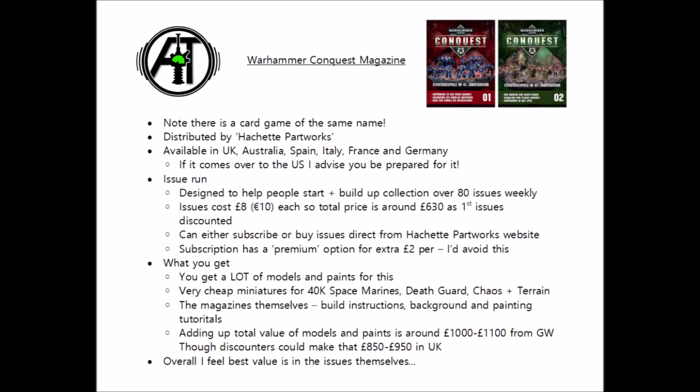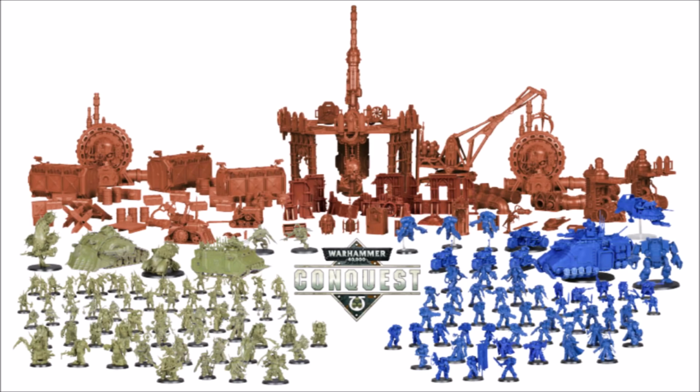come with some extras, such as I think that you get some plastic cutters and glue in the first few issues to help you assemble and paint your miniatures. So this is what you get over the entire collection of the Conquest magazine. It's frankly a pretty enormous amount of Space Marines and Death Guard, and also loads of terrain as well. And this isn't showing all the paints and things that you also get over the course of the subscription.